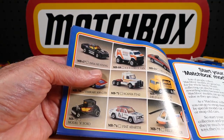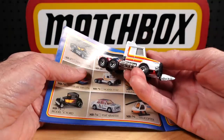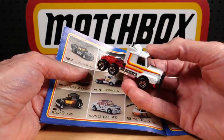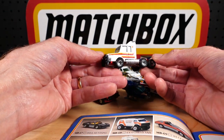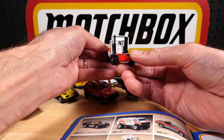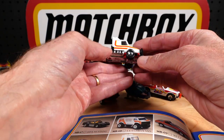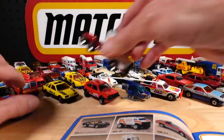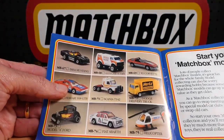Scania truck at number 71. It's the Scania T142. And that might have been a new casting for that year, because I feel like that's the first colour it came out in, but might be a year or two off. Really nice. We're crowding out the front. I'll do a big pan around at the end of this show, which is only a few away.